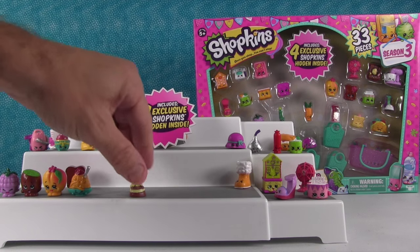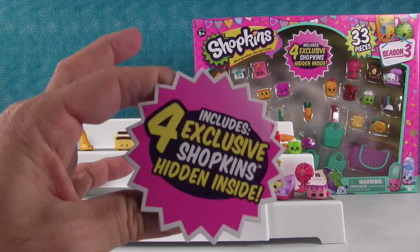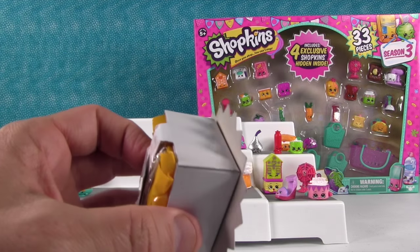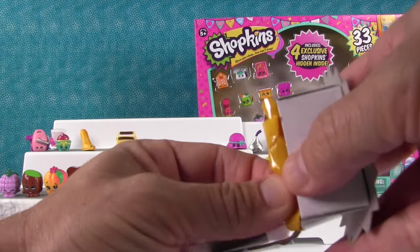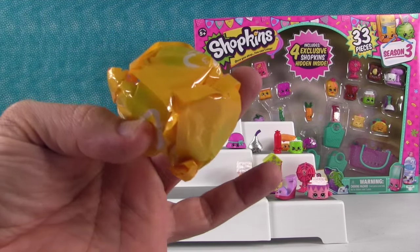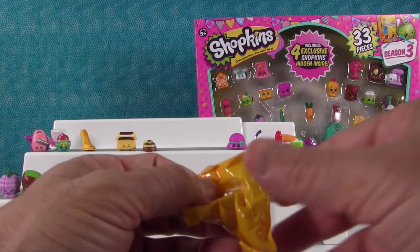We're going to put those up there. We need space up front for our super special exclusive Shopkins. I like that they come in a little box like that. I do too. That is fun. It's like a little cube of blind bags. All right, so these blind bags are different.